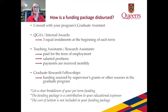So how does your funding package get dispersed? Well, you need to consult with your program's graduate assistant on this, as it does vary depending on your funding package. If you receive a QGA or internal awards, these are normally paid out in 3 equal installments at the beginning of each term: early September, early January or early May. If you have a teaching assistantship or research assistantship position, they will get paid out for the term of employment. That is, if you're a TA in the fall term, you get paid for that work in the fall term only. If you TA in the winter term, you get paid for that work in winter only. So you need to budget accordingly.